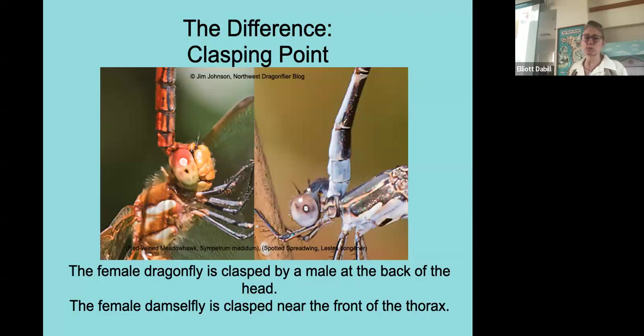They have a different clasping point during the mating process. In dragonflies, the male clasps behind the head, and in damselflies, it's on the prothorax, or the front part of the thorax. And so this is where the lock and key that I mentioned earlier happens. It has to fit, and the female has to like it.